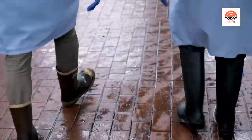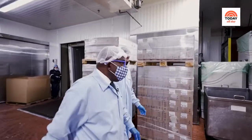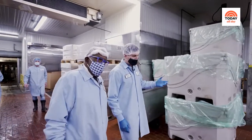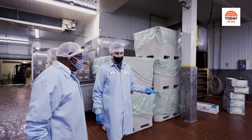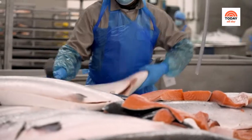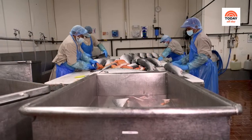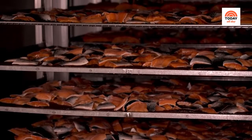We bring in fish from all over the world. Smoked salmon is probably the most popular thing that we make, and our salmon come from different places: Norway, Scotland, Chile, and Alaska. It can take up to 5 days to make smoked salmon. Every order is made to the buyer's tastes, from the type of salmon to the curing method. The first step, cutting a whole fish into fillets.